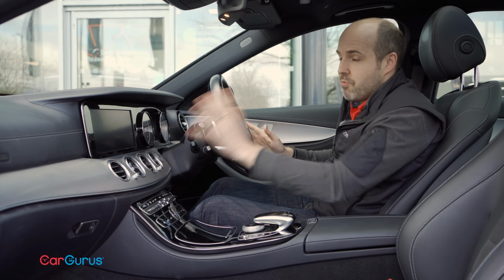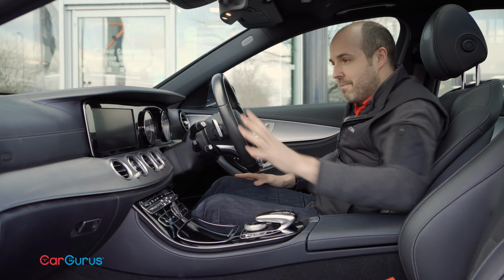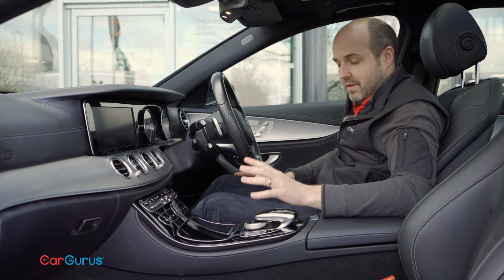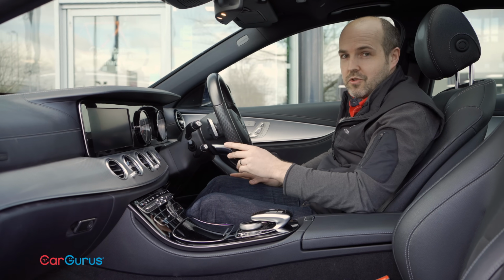Also, bear in mind that as brilliant as this infotainment system is, I mean, it's a real computing powerhouse, it can be slightly complicated to get to grips with, so if you're not sure how it works, don't be afraid to ask a Mercedes dealer to talk you through the controls.